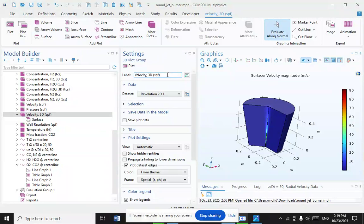Syngas is primarily a mixture of carbon monoxide and hydrogen with a smaller amount of carbon dioxide and methane. Its exact composition varies significantly depending on the feedstock and the gasification process, but a typical range is between 30 to 60%, 25 to 30%, 5 to 15%, and 0 to 5%. Other components like nitrogen and trace sulfur compounds are also present.